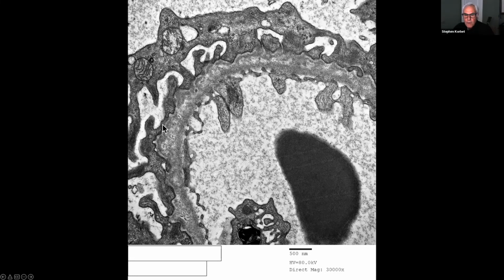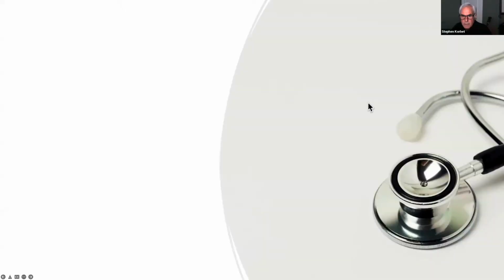So if we're going to say this is more or less basket weaving, the other thing they talk about is thick areas and thinner areas, but I didn't really see anything that looked like the thin basement membrane that you can see coexisting with this. But fair enough. So we've got this irregularity in the basement membrane.